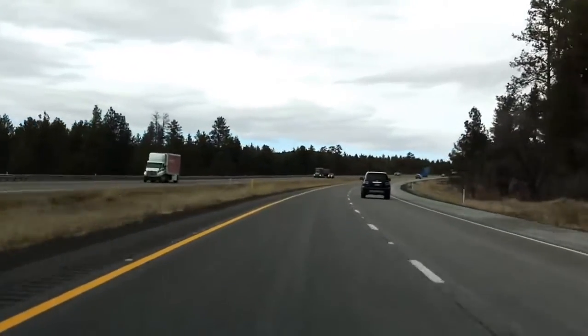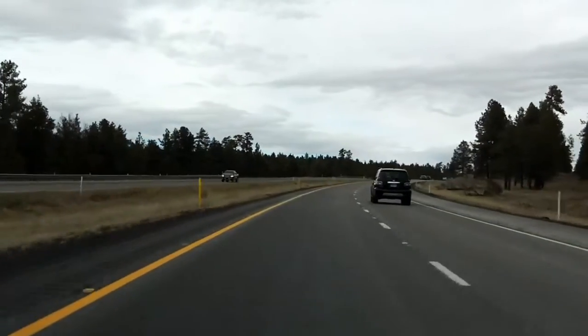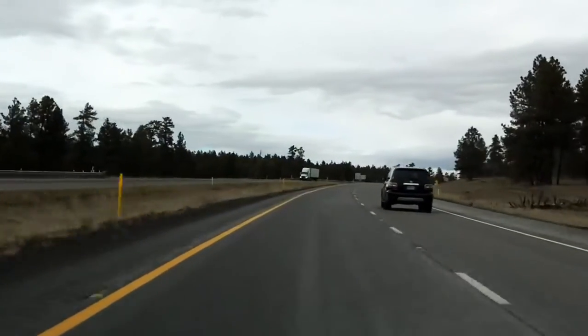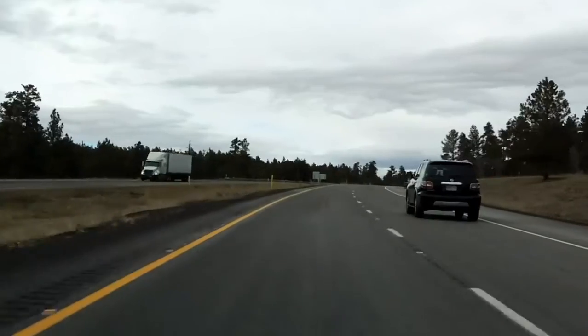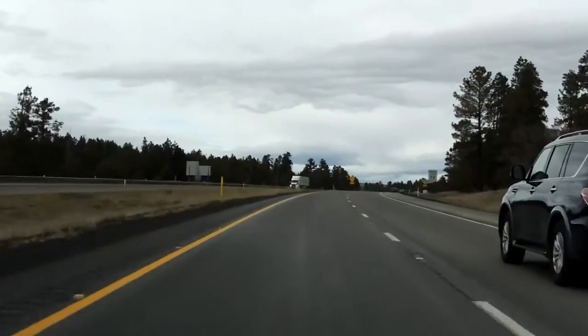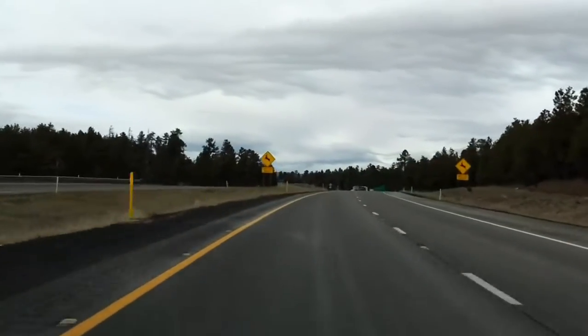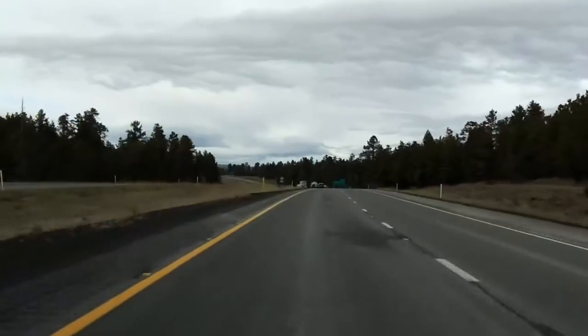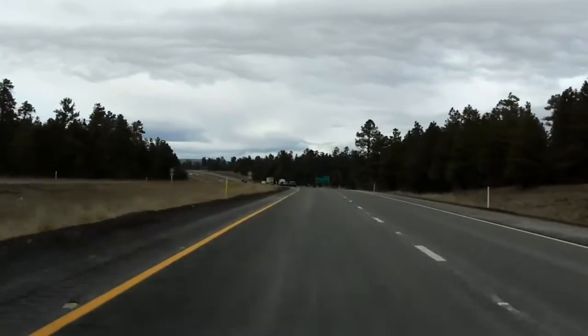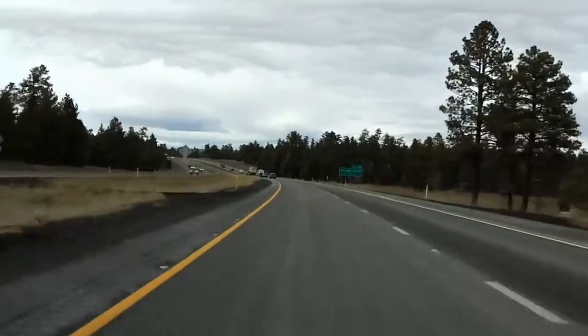So remember how I said that we were going to go through a lot of changes in scenery, right? We started off in Phoenix. We went through the desert. We had the snow-capped mountains in the background. We had the cacti along the side of the highway. And now we're in the middle of a pine forest. And that's all transpired in the last hour and a half.